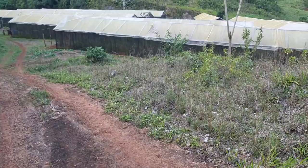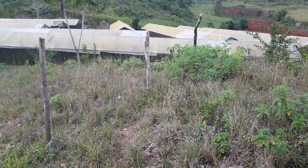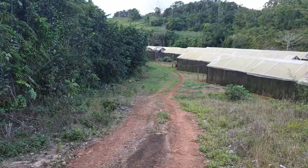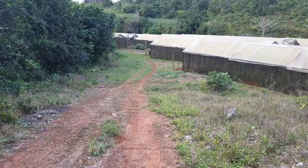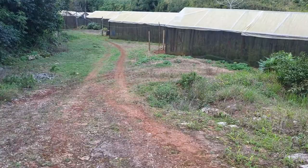So this is basically what it looks like from above. You can see that what you are looking at is the top of the greenhouses. So we're going to take a closer look. As I said before, we're not going to go inside, but we're just going to look around, right?